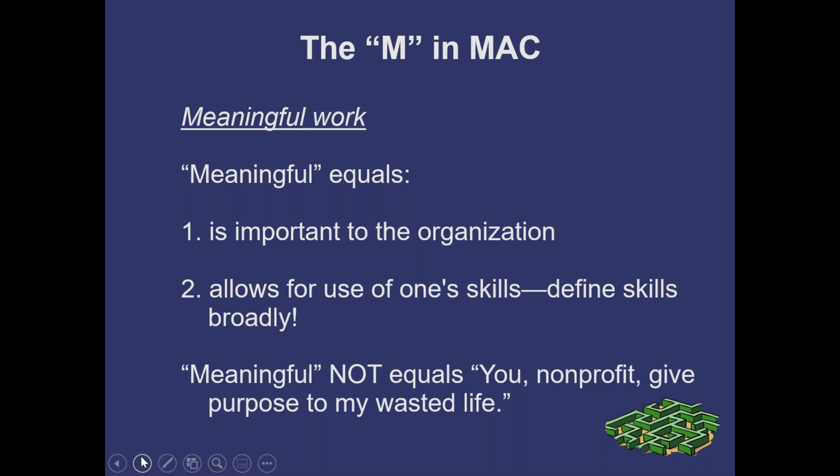And that can be everything from the really classic volunteer activities like planning a benefit event, the ladies who lunch. It's important to the organization because it raises money and it allows for the use of people's skills, whether those skills are picking the color of the tablecloth or calling up businesses and cajoling them into giving auction items. That's meaningful. And it is a very broad concept. In fact, not only should I say define skills broadly, I should say define meaningful broadly.